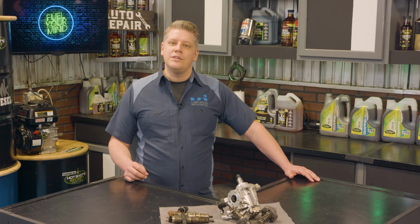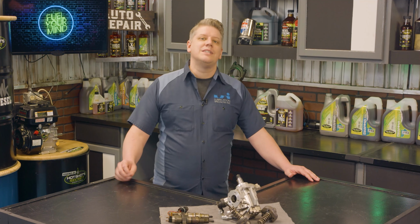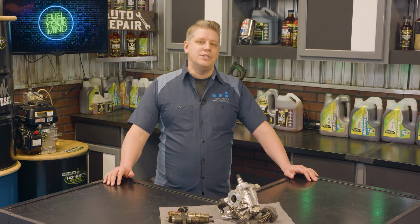If your engine is run too long on poor quality fuel, the wear damage will lead to serious and expensive problems, including damaged engine parts.